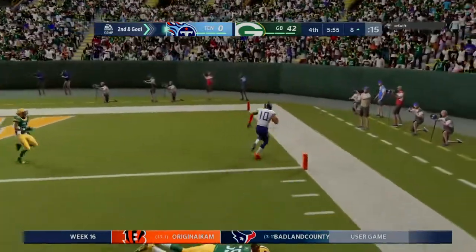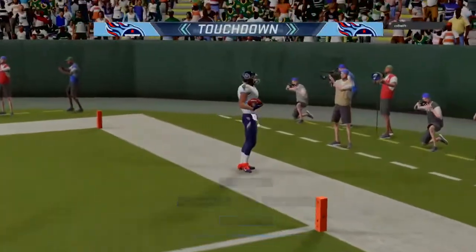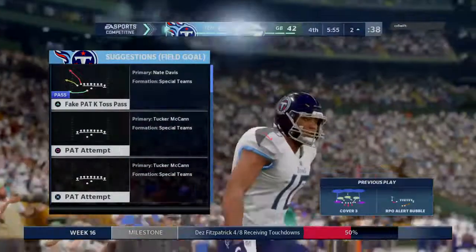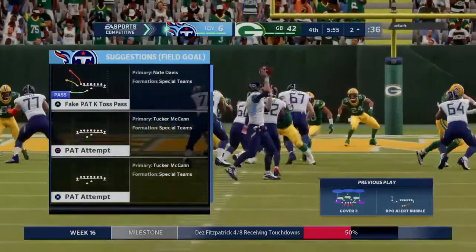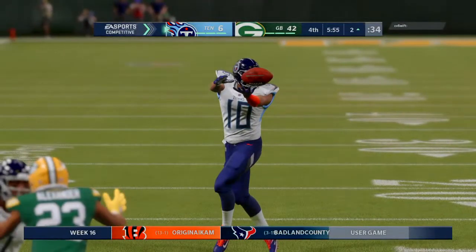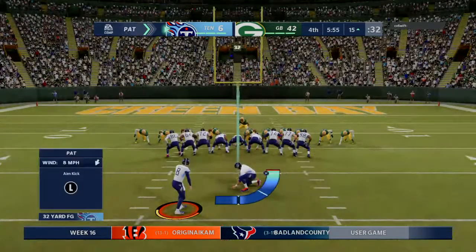On the RPO, that's complete right side, and into the end zone for a Tennessee touchdown. From 8 yards out, Tucker McCann, and the Titans are able to get a score back. So they will get on the scoreboard here.